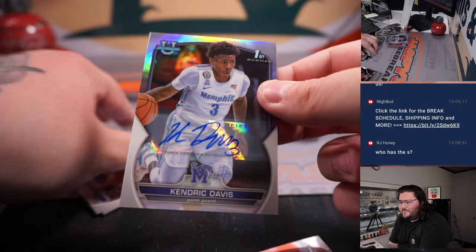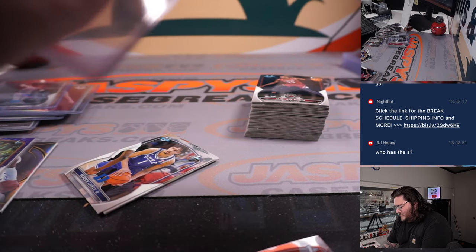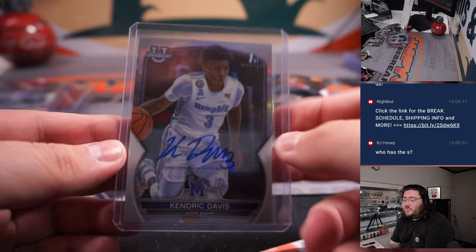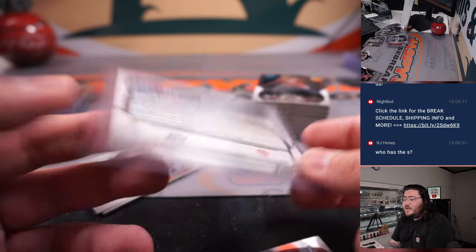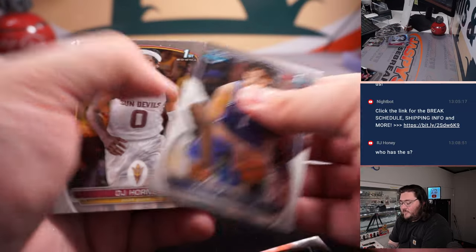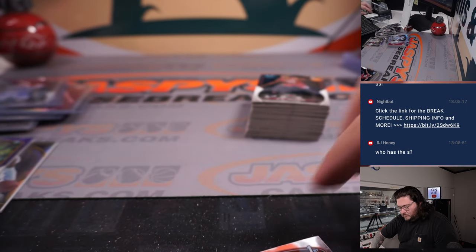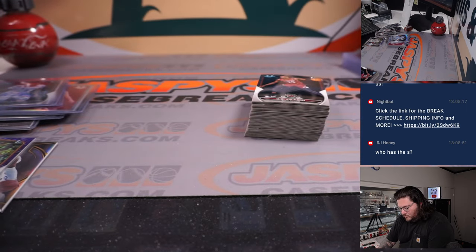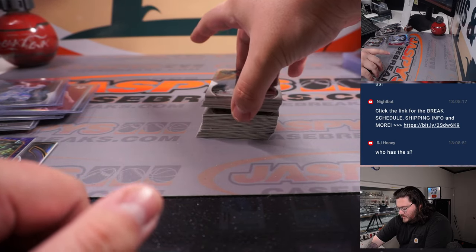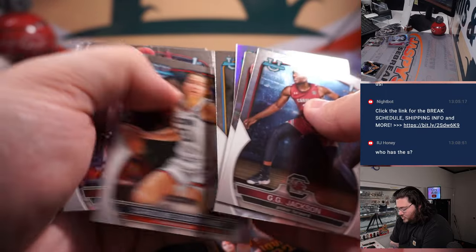And our second auto came pretty quickly. On the left side, Kendrick Davis and spot K going to Brian on the refractor, 29 out of 499 on the Kendrick Davis first refractor auto. Just grab a couple nice parallels to end it, shall we? One more Caitlin Clark base.